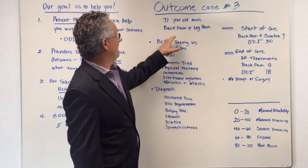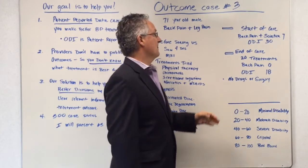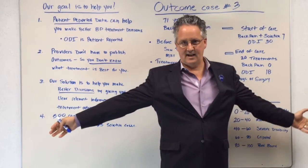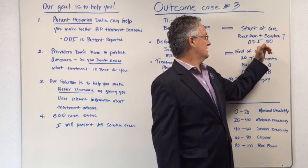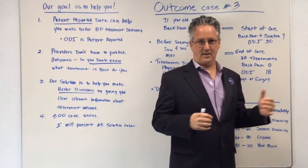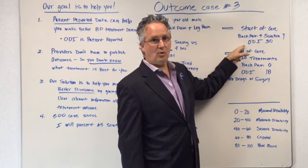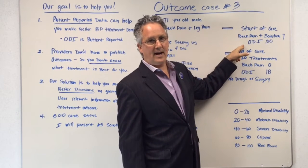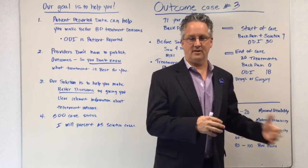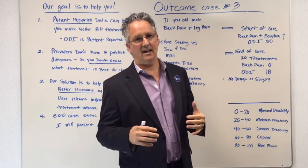Obviously, he's had this back pain for a while because he's tried all these other things. Now, when he came in, his back pain and his sciatica was a 7 on a scale of 1 to 10. His Oswestry Disability Index was a 30. So he had some disability as a result of the pain, but he wasn't completely disabled. Oswestry Disability Index is how we score the effect of your pain on your lifestyle. How much does the pain affect your ability to live your life? That's the score. 2 very important scores when you're tracking outcomes.